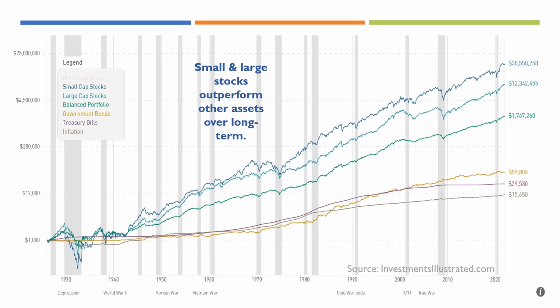And at the top of this list are small cap stocks with the best performance, followed by large cap stocks. And for those who are not as interested in those exclusive sections of equities, the balanced portfolio delivers a much lower rate of return. And then those who might be interested in bonds and treasury bills, barely outpacing inflation over the long term. So just a reminder that no matter what happens in the economy, what happens in the global geopolitical situation, over the long term, stocks perform better than other assets.